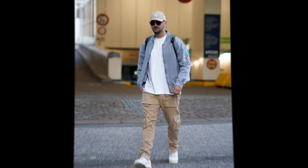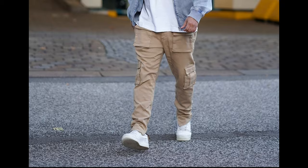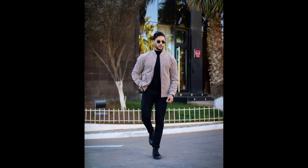Next, you can try white t-shirt layered with gray jacket with tan cargo pants and white sneakers. Next, you can try black turtleneck sweater layered with cream jacket with black pants and black boots.